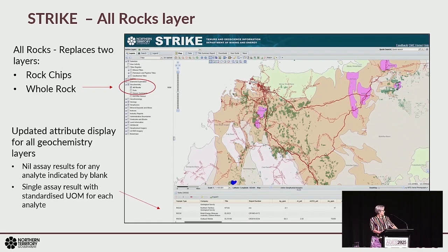And in addition to that, the attribute display for all of the geochemistry layers, not just these new ones, has been, I would say, simplified. It's definitely clearer in that all of the null assays where nothing was assayed, instead of having -999, are now showing as blank. So it gives you a lot clearer view. And as well as that, instead of multiple analytes being listed multiple times with different units of measure, it's a standardized unit of measure for each. And again, I would suggest you go to Marianne's talk and she'll give you more details on that.